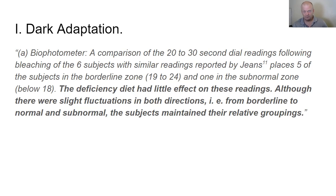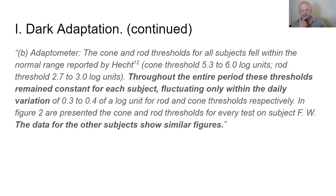They stayed the same. Part B of dark adaptation, the adaptometer, quote, the cone and rod thresholds for all subjects fell within the normal range reported by Hecht.